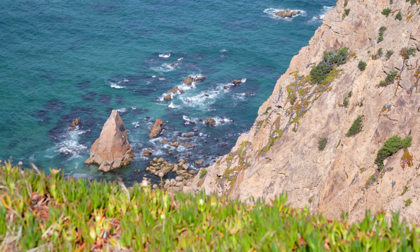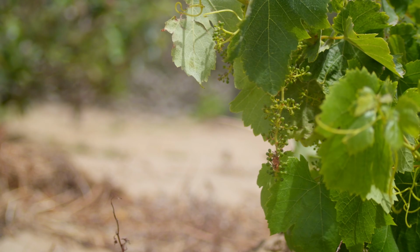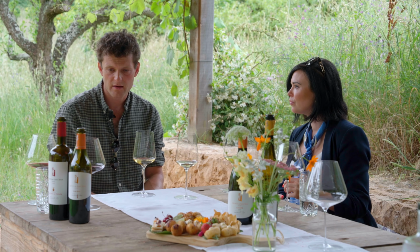It's actually the westernmost point of continental Europe. These are normally grown on the sandy beaches. They're battered by the winds and by the salt from the waves, and it makes quite a remarkable wine. But one that we are still, even though we made this 10 years ago, still battling with. We're still trying to understand how to make wine in a non-sandy environment in our terroir here.